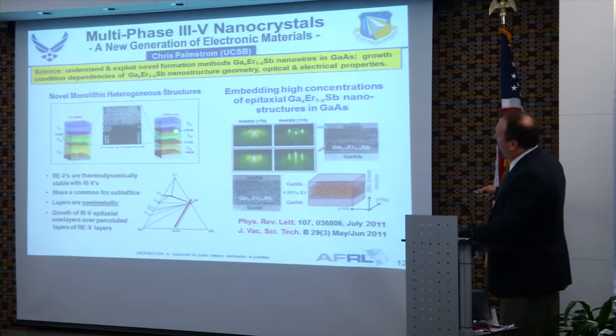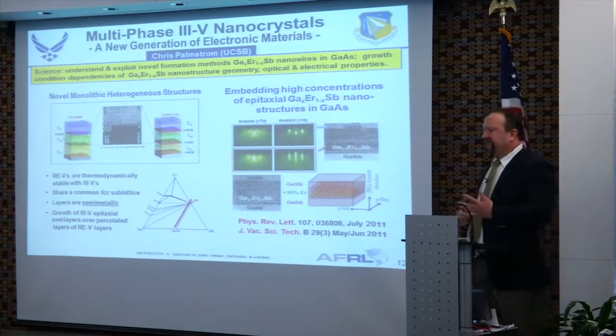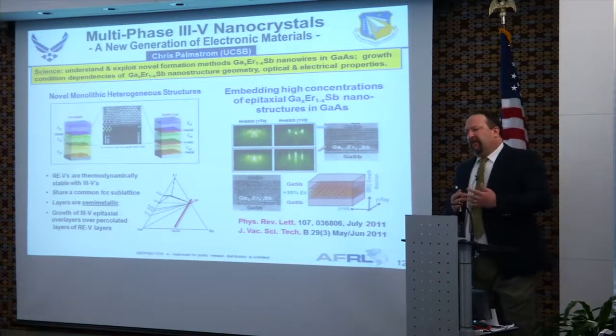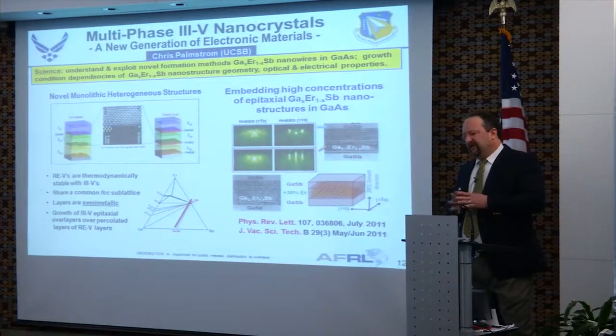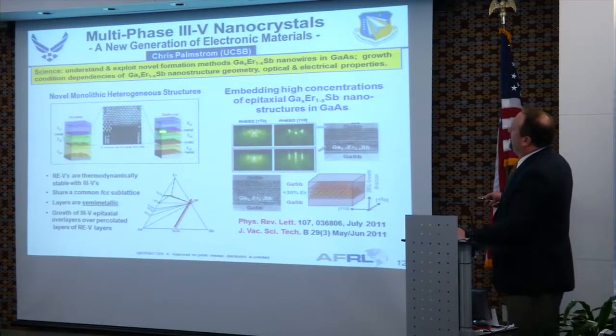The other is for a continuous layer. Oh, did I mention the erbium has a full F shell and a partially full D shell, so it's got like 10 orbitals, and it's metallic, semi-metallic. The idea also would be to come up with continuous layers. Chris, I've shown his work every year, and he comes up with a different material system, a complete new set of physics every year.